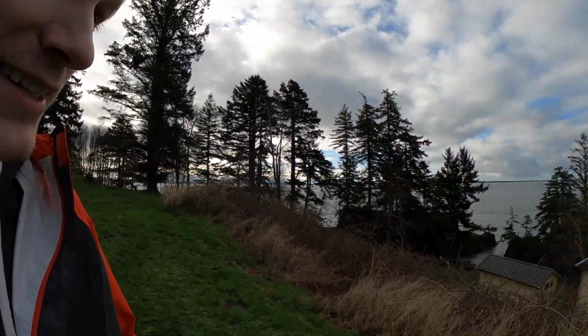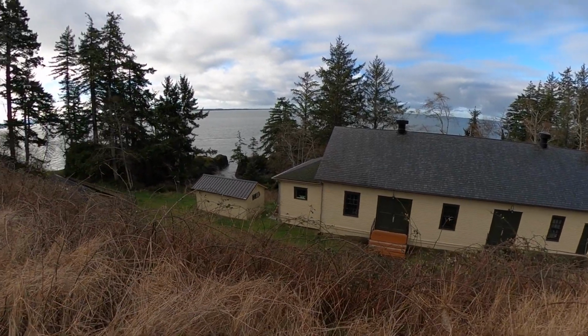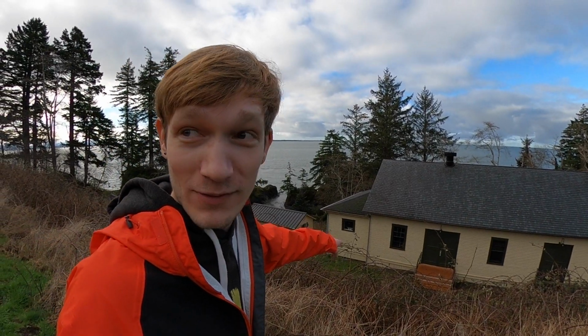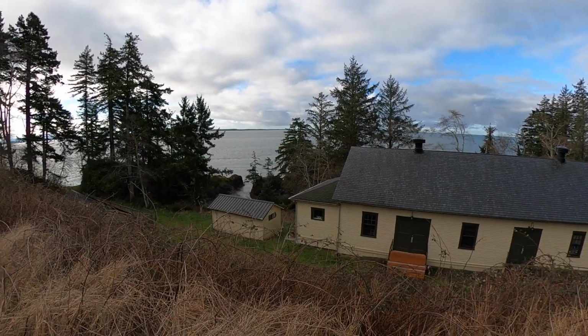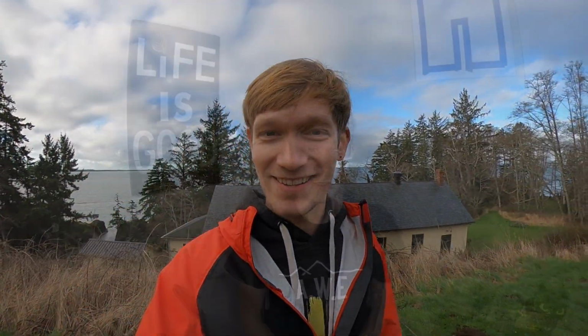This used to be the dance hall where people would go to get their jig on, meet some people, and get down, if you know what I mean. Wow. All right. Hey, hey.